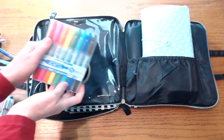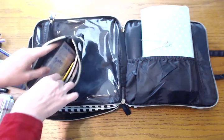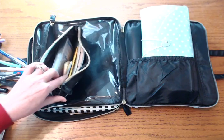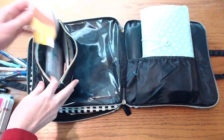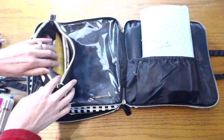And in here I have my 8 color wet erase markers from Zebra that I've talked about. And then some sticky notes that I'm currently trying to use. When I started the year, I had 3 pouches of sticky notes that I wanted to use up, and I'm only down to 1. So I'm happy about that also, but these are the ones that I currently want to use for this month, and that will rotate in and out.